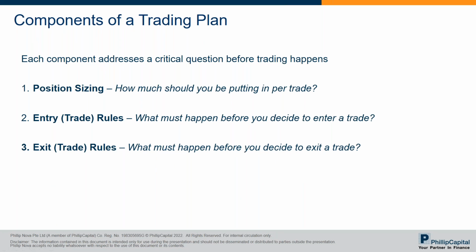So what are the components of a trading plan? These are the 3 things which I will go through later in the final outlook of how your trading plan should look like. Each component addresses a critical question before trading even happens, so these are things you do need to ask yourself. I believe number 1 is quite common. As someone starting out in trading, one might ask, how much should I be risking a trade? Let's say I have a $1,000 account. Should I be risking $1,000 per trade? Should I be risking 500? What is the right amount? The second one would be your entry trading rules. What must happen?